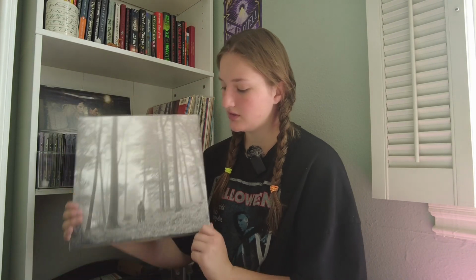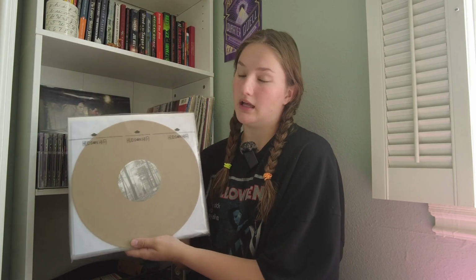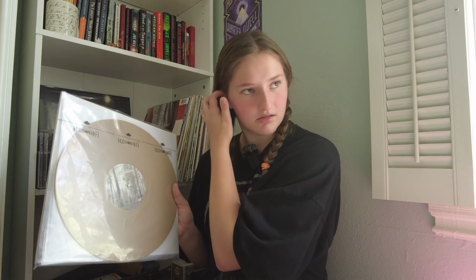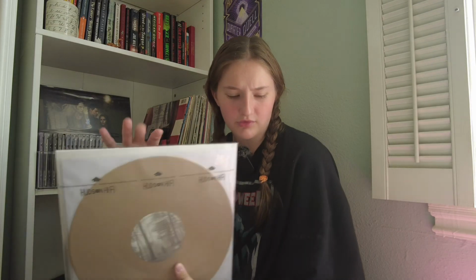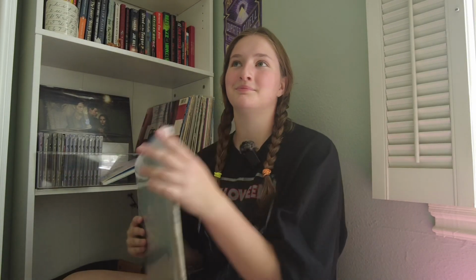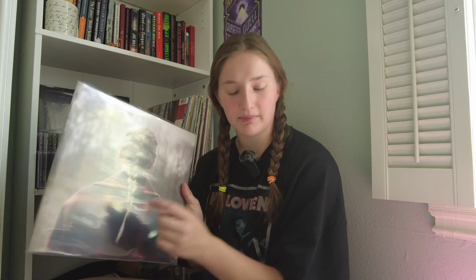I think this is called the In the Trees version of Folklore, and it's the tan brown. Love. I had the Target pressing and I traded it for this because Target red for Folklore, don't. It's stupid. This is my Evermore in the green. Okay, this is actually probably my favorite Taylor Swift album. I'm an Evermore stan. Y'all don't get this album like I do.